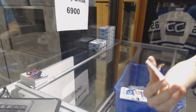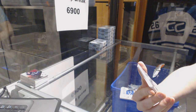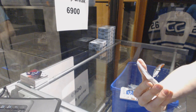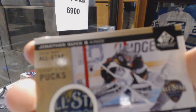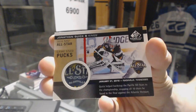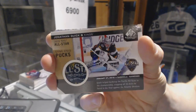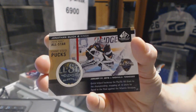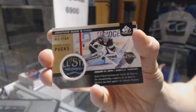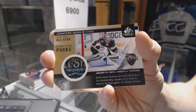Oh, cool. We've got an All-Star Game used puck for the LA Kings, Jonathan Quick.